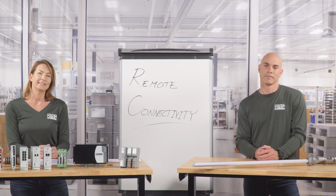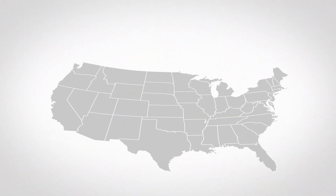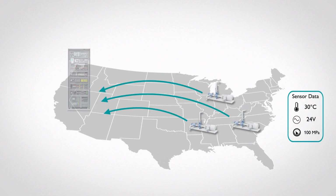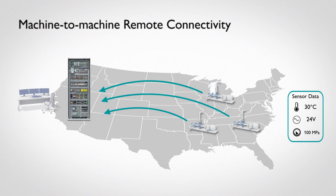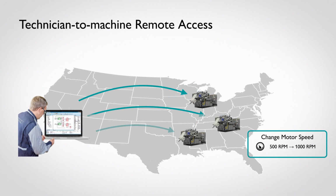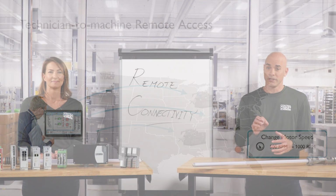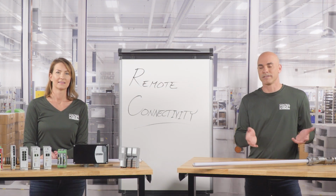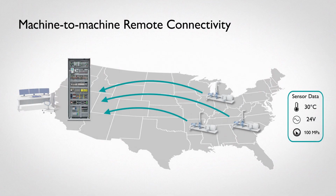When we talk about remote connectivity, at least in the industrial world, we're really talking about the remote connection or communication between two different sets of devices, one being machine to machine, and the other being technician or person to machine. Yeah, let's start with machine to machine. Here, communication, it's exactly as it sounds. One machine communicating directly with another, typically running through a secure VPN.